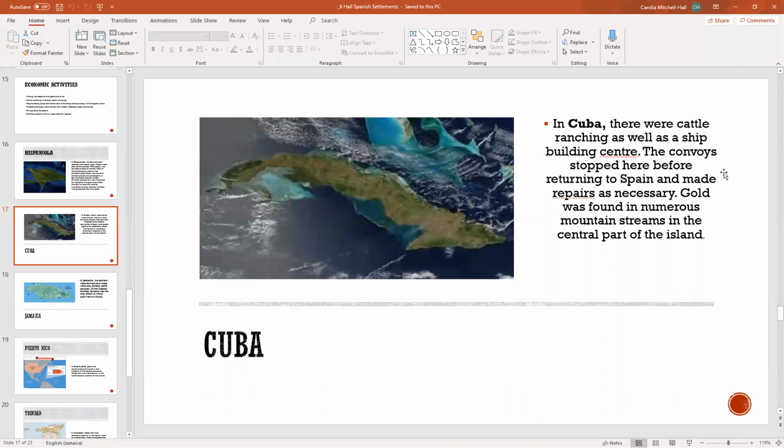Yes, I can. In Cuba, there was cattle ranching as well as a shipbuilding center. The convoy stopped here before returning to Spain and made repairs as necessary. Gold was found in numerous mountain streams in the central part of the island. All right, so that was for Cuba.